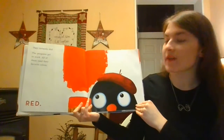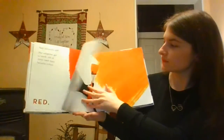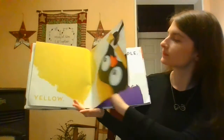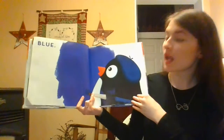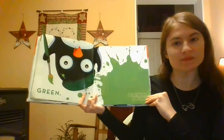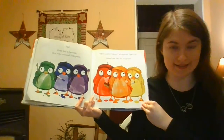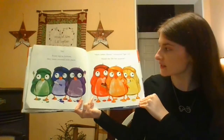All of them used their favorite colors: red, orange, yellow, purple, blue, and green. Do you think they made a mess? Yes. From top to bottom, they were covered with paint.